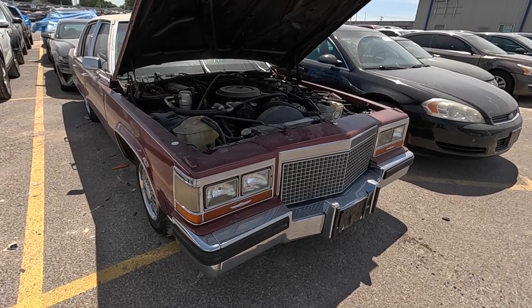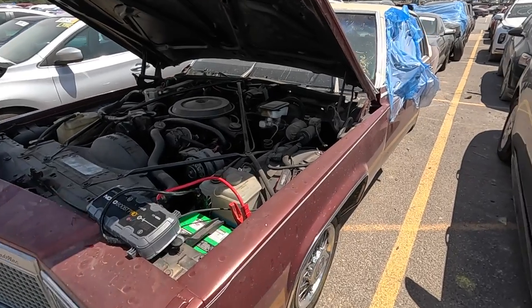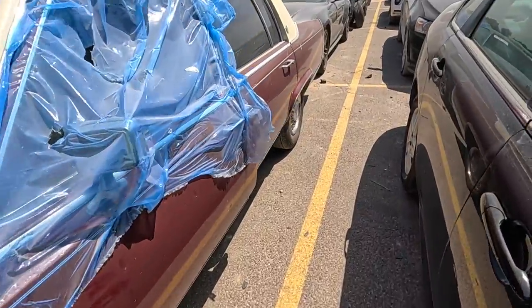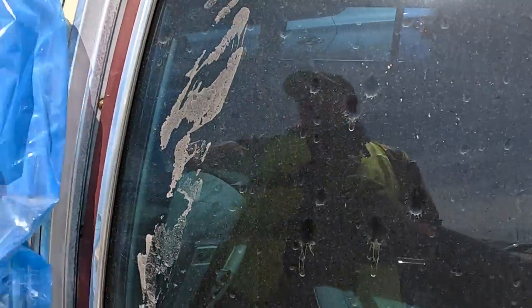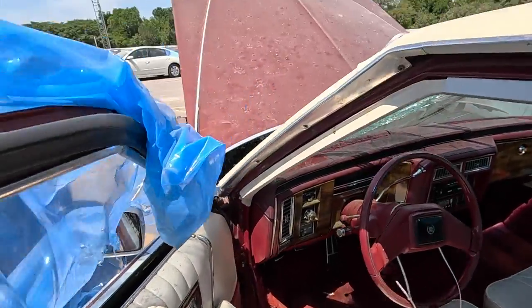You know what I mean? Let's see if it runs. All right, we got the GB150 hooked up. We got Primewell tires on the front. What do we got on the back? We got Kumos. So it's definitely got some mismatched tires with the sub and everything.